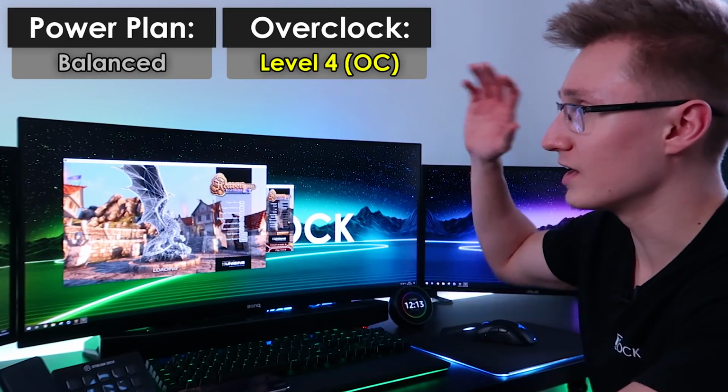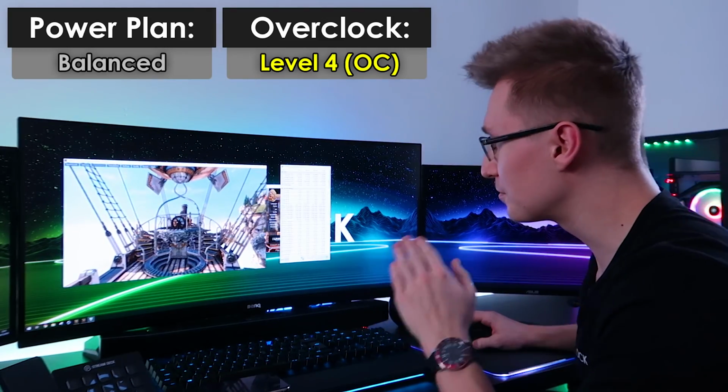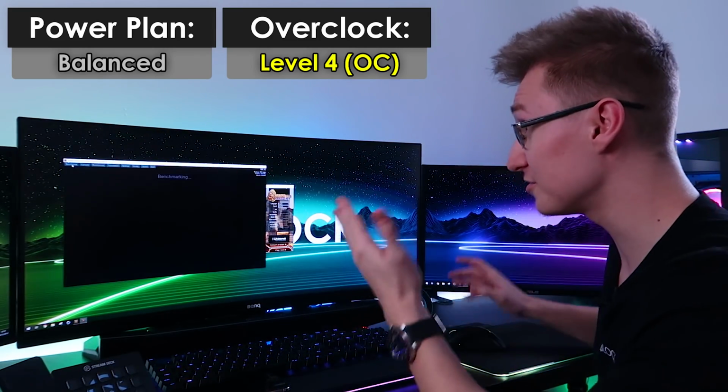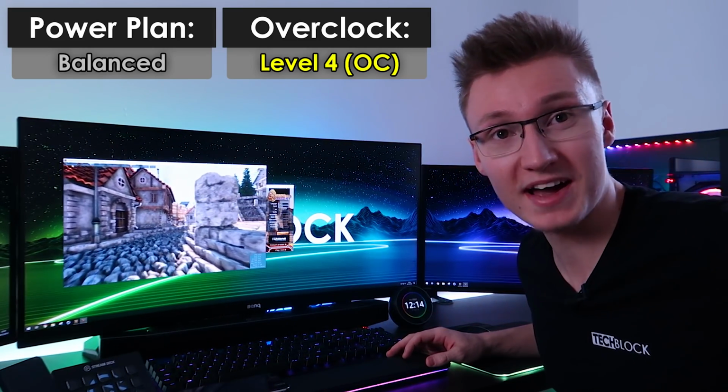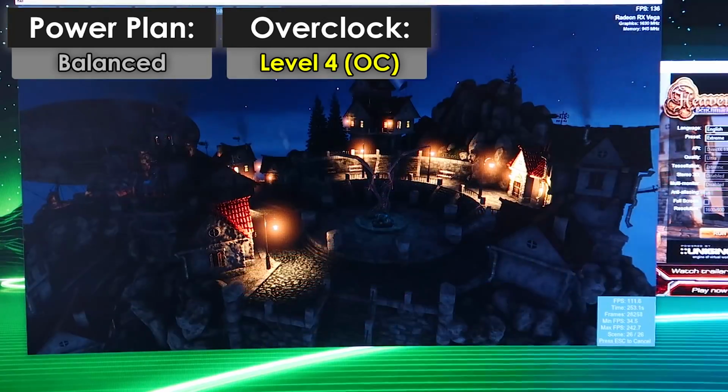Right, let's go ahead and run Unigine Heaven Benchmark 4.0 for the final time here. I think there's a pretty good chance that we're going to get a high score on Unigine Heaven Benchmark now. All right, let's press benchmark. And we'll be back in a few moments with hopefully a brand new high score on Unigine Heaven.